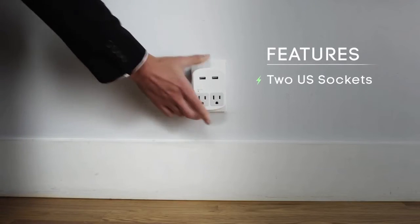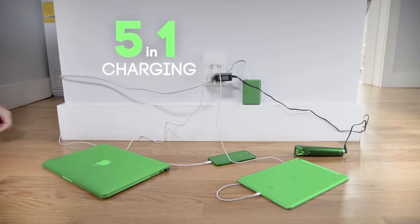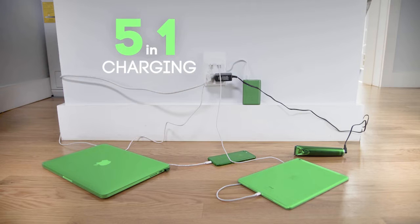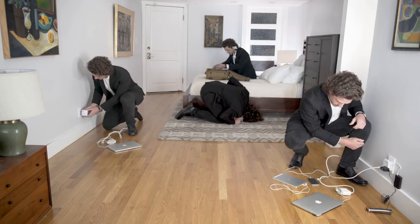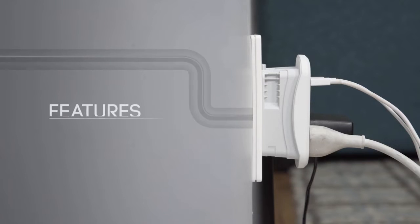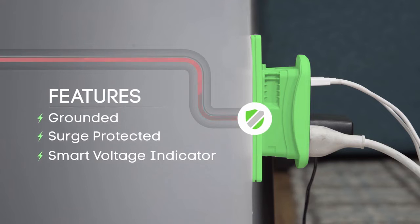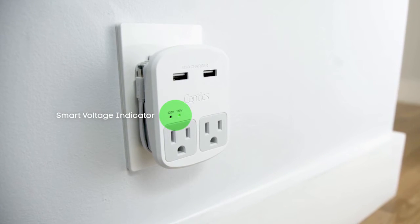It comes complete with 2 US sockets, 2 USB ports, and a micro USB cable, so you can charge up to 5 devices at once off a single outlet. Forget spreading your electronics around an entire hotel room. One and done. What's best, this system is entirely grounded, surge protected, and equipped with a voltage indicator, so you can charge your valuable electronics worry-free.